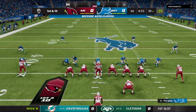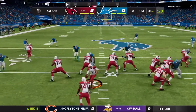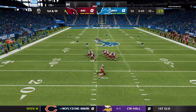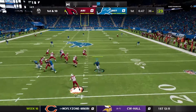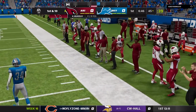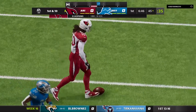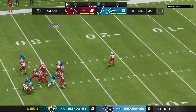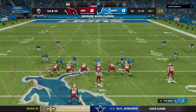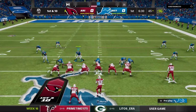Murray and the Cardinals with a 1st and 10 at their 36-yard line. Off the play fake. Murray. DeAndre Hopkins making the catch, and out of bounds on the other side of midfield at the 45. And we see the emphasis early here: get your star receiver involved. Able to do it successfully. Not a bad start to begin with, that's for sure.